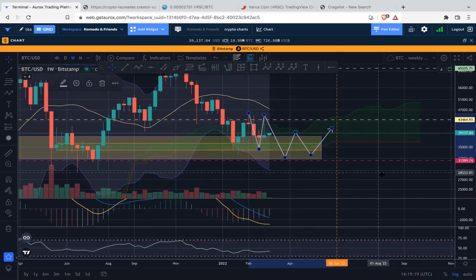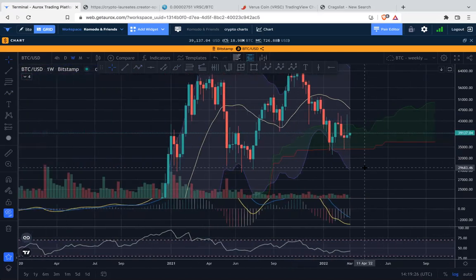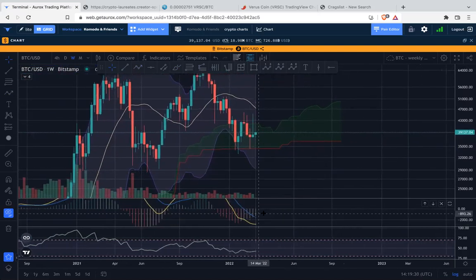I mean, the fake outs like that could happen. So yeah, these are the considerations, but really this cloud is such a key support resistance zone. So we really want to watch that. Also with the MACD, we'll see what kind of rounding we get.